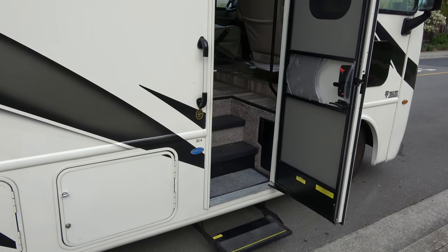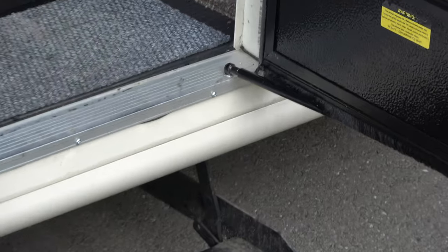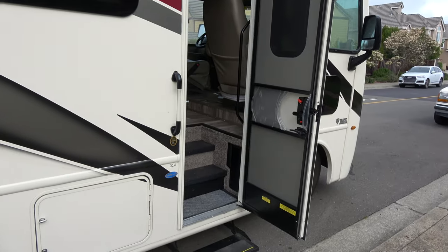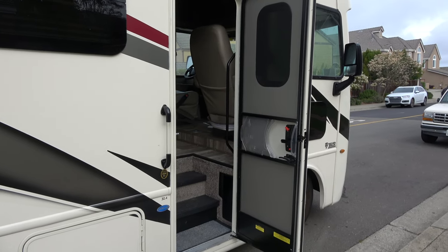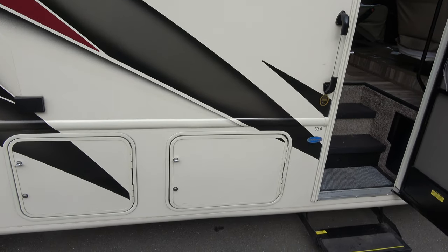One nice thing about this door is it doesn't just fly open. It's got some hydraulics, so it will only open up to 90 degrees. All the other RVs I've had, the door will just totally fling open and smack against the wall. That's kind of a nice touch.